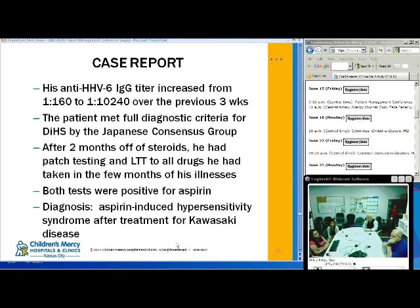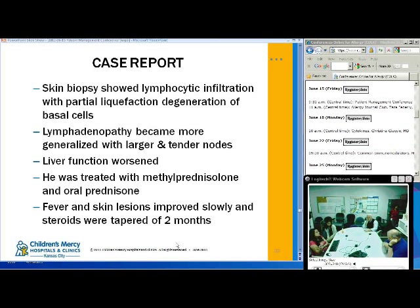He fit more of the criteria for Kawasaki. He got treated with aspirin, and then the aspirin, which is not a commonly known culprit, ended up causing this. Actually, his liver functions didn't really increase that much. Well, that was the initial. They didn't report; they said they worsened. So they were at 165 and 187 initially, and then they just kind of continued to get worse, but they didn't give the numbers. So I thought that was interesting.